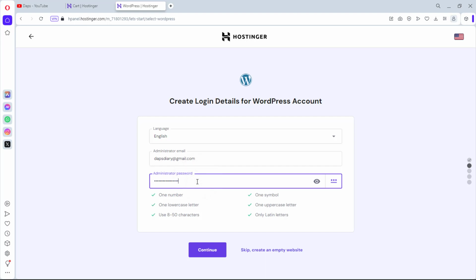Make sure you create an encrypted password. Below here are the requirements: one number, one uppercase, 8 to 15 characters, one symbol. Follow that. Make sure that every one of these requirements is ticked. If not, you'll not be able to pass this stage.